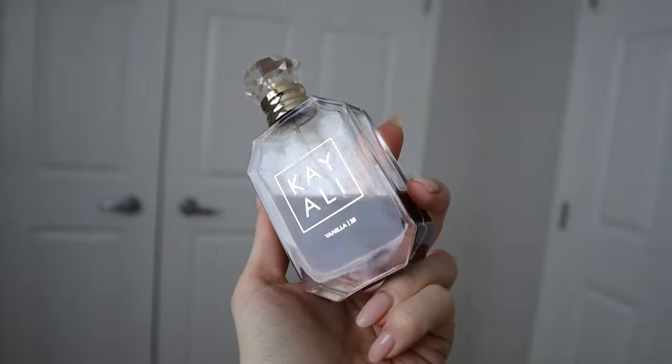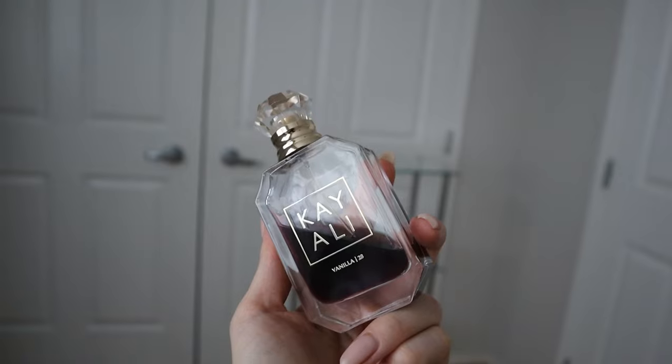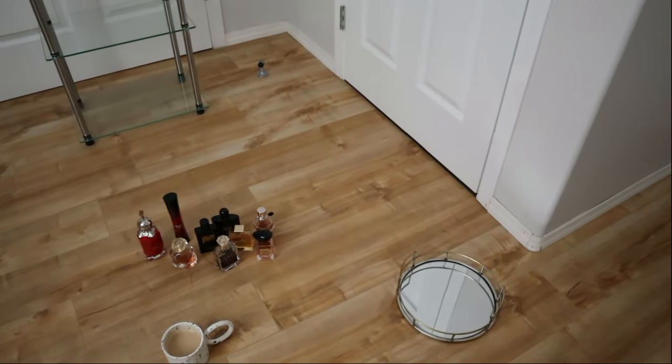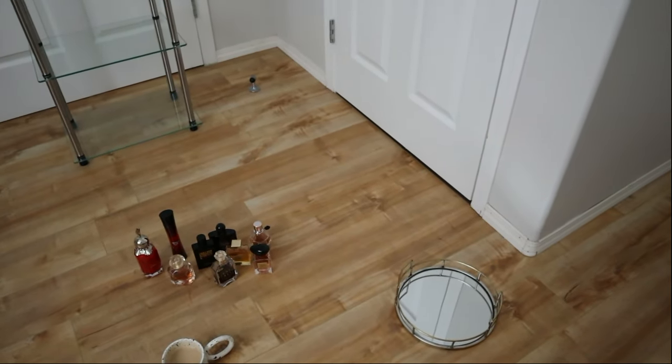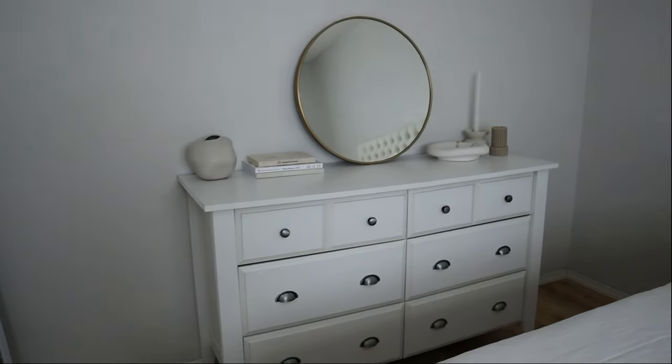Look how shiny that bottle is. Vinegar and water, baby. Works every time. Okay, so now that the perfumes are dusted off, the tray is clean. I don't even know if I'm going to utilize the tray anymore, but now I'm going to go ahead and give the dresser a quick dusting.